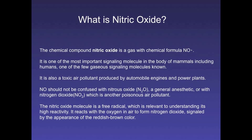And it's recognized now as one of the most important signaling molecules in the body. It's a gas produced by our blood vessels. I'll show you a schematic a little later on, but it's produced by your blood vessels, and it tells the blood vessels to relax and dilate where you can increase oxygen and nutrient delivery.